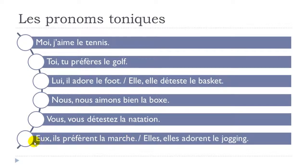So first the masculine here, and then the feminine here. Let's see the masculine form. Eux, so if you remember, it was eux, pronom tonique. Ils préfèrent, so préférer, to prefer, and you can see that it's the plural form. Ils préfèrent la marche. La marche is coming from the verb marcher, to walk. Eux, ils préfèrent la marche. And then the feminine example. Elles adorent le jogging.